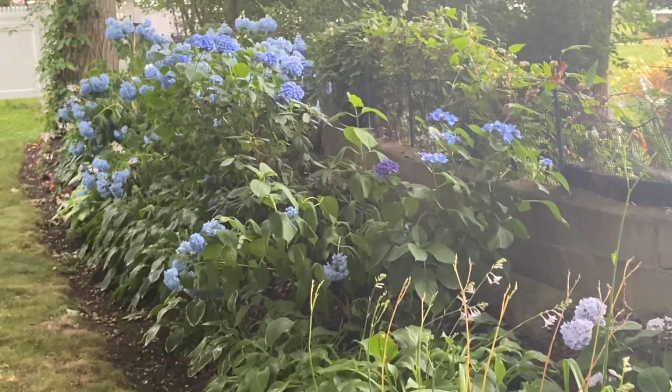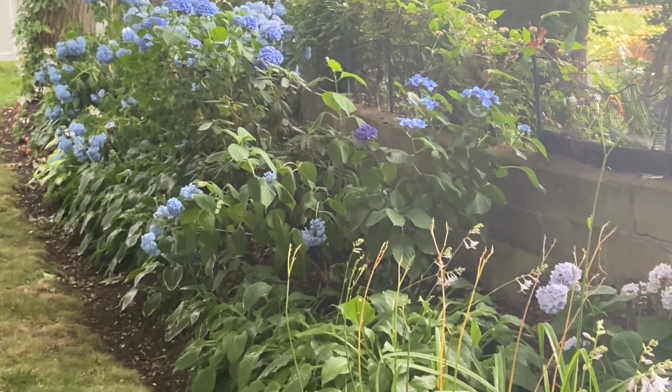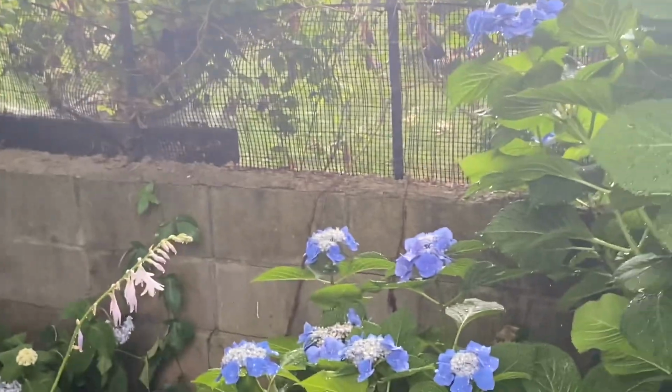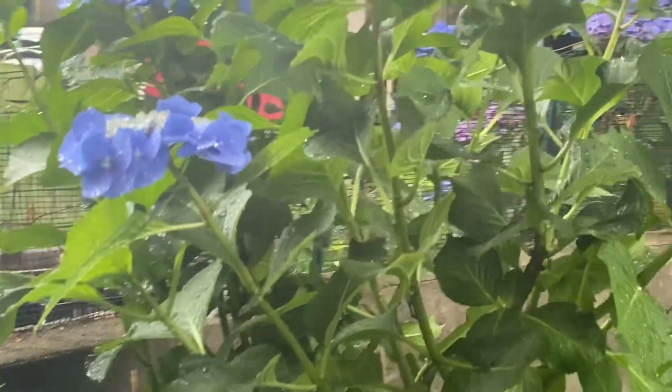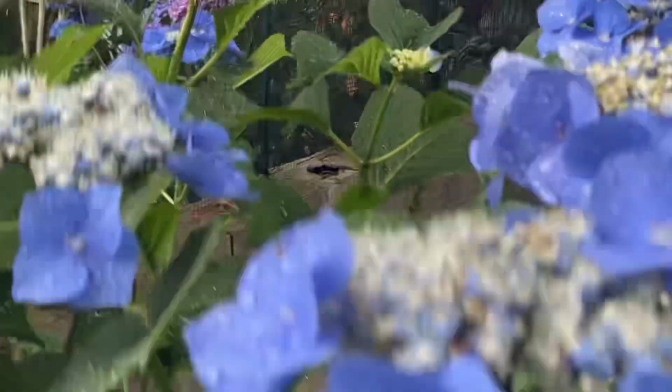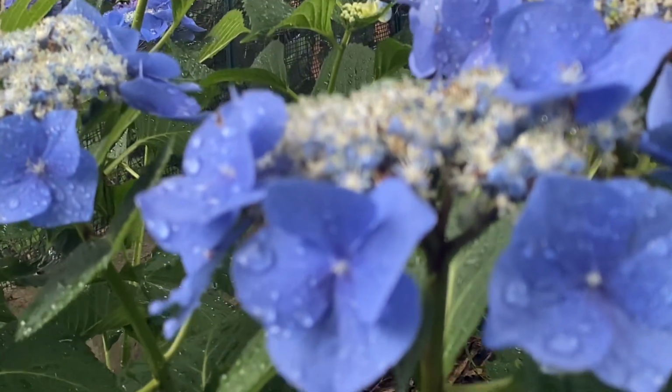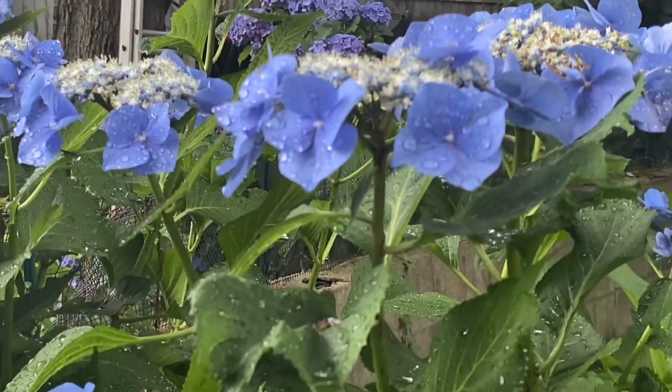I'm thankful for the rain that is coming now to water these beautiful blooms. Isn't that pretty? What a beautiful color.